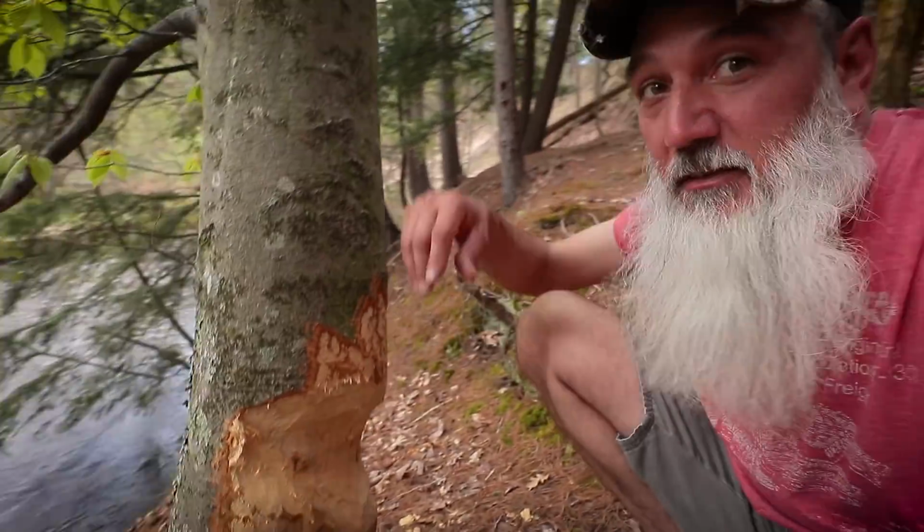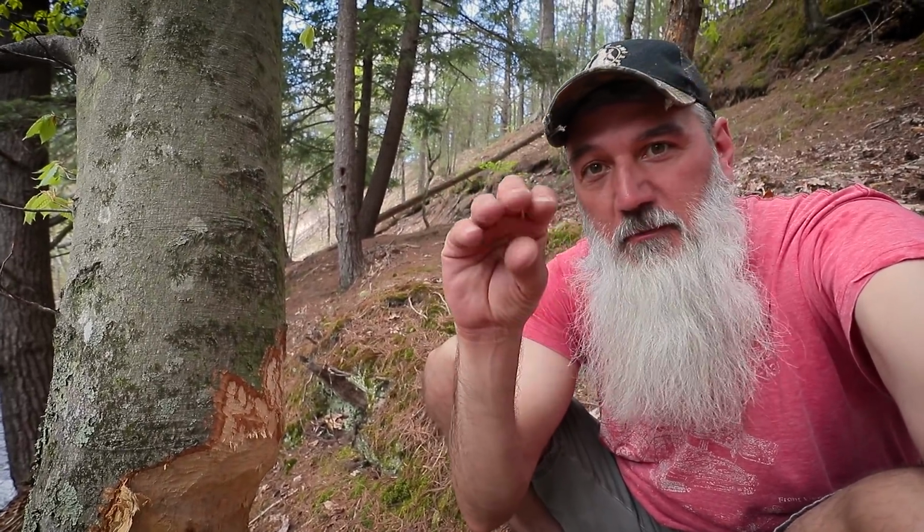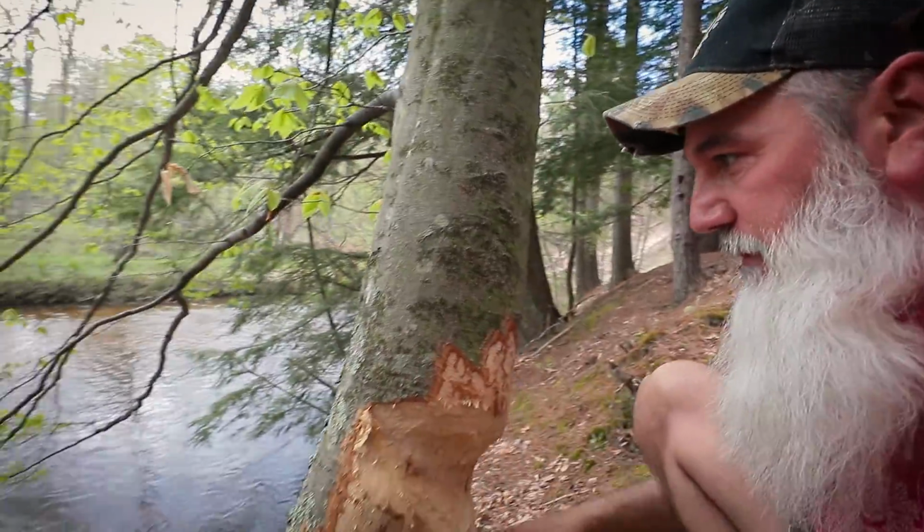Amazing. We found so many small trees on our property during this trip that existed along the riverbank, and they're just not even there anymore. Little stubs like this sticking out of the ground. Beaver chewed the whole thing.